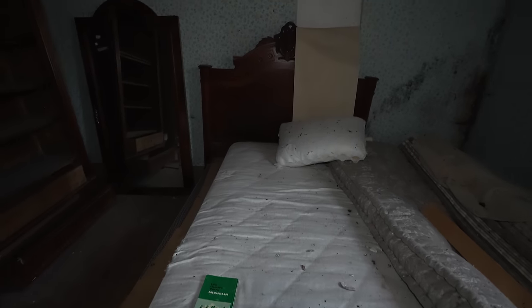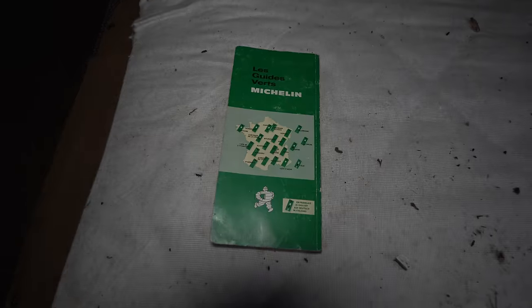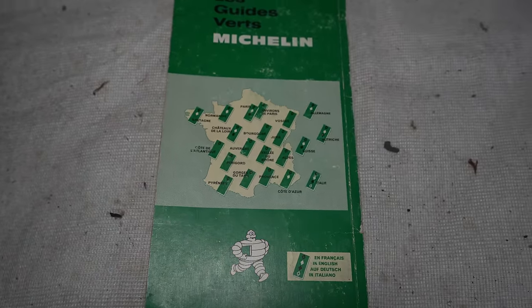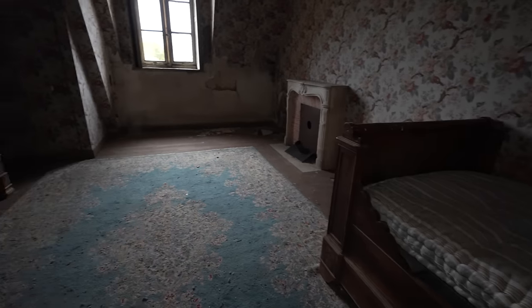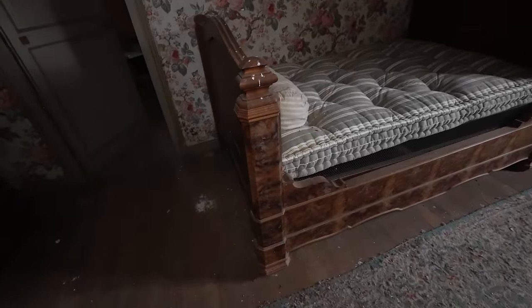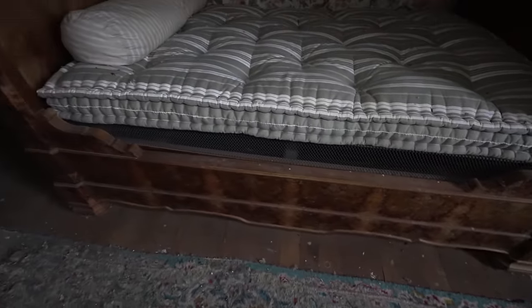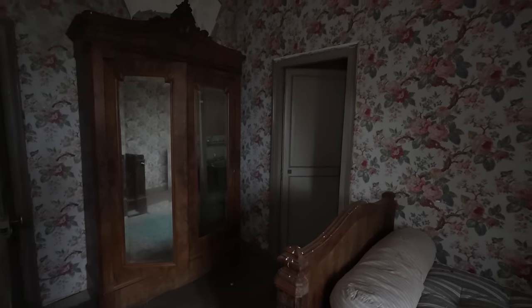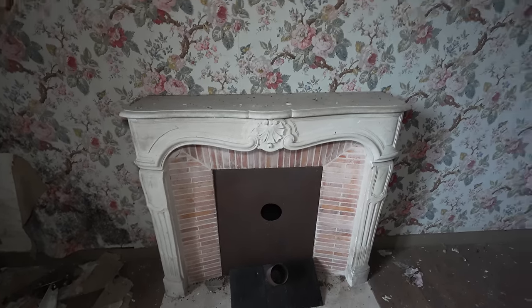Okay. Look at this bed. Look at the wallpaper. It's folding down over the bed. What, Michelin man? No doubt, huh? I thought that was Michigan. Let's see what we got now. Voila! Two beds. Cool. Oh, what's up with this box spring? That's interesting. Oh, I love the floral wallpaper in here too. Another stone fireplace here.